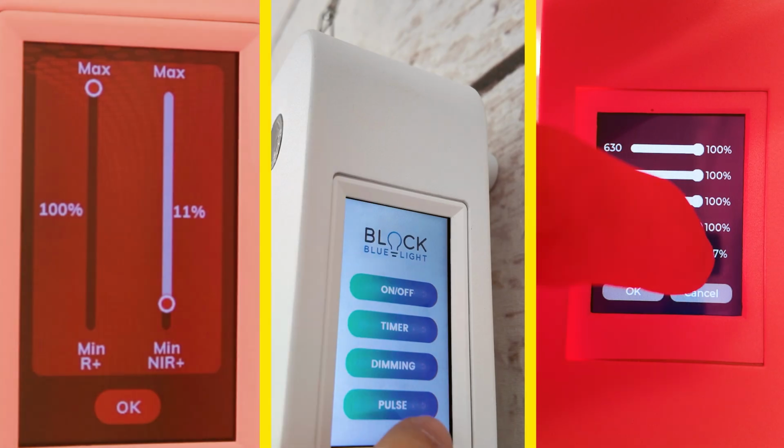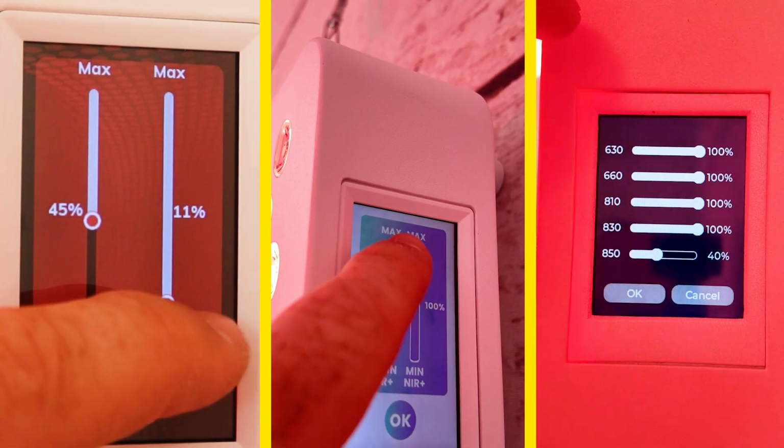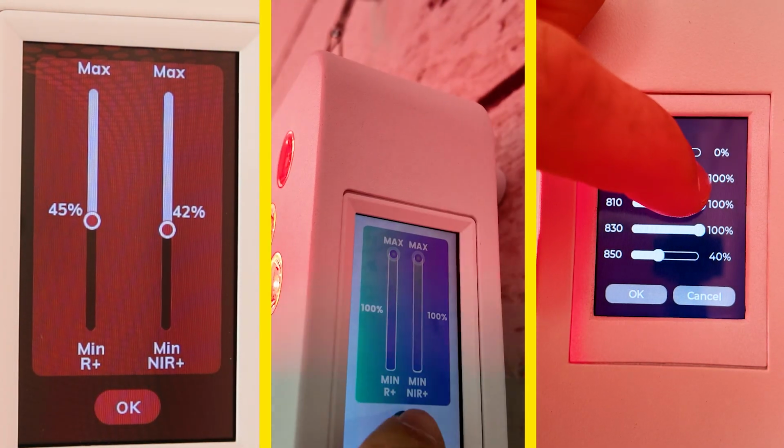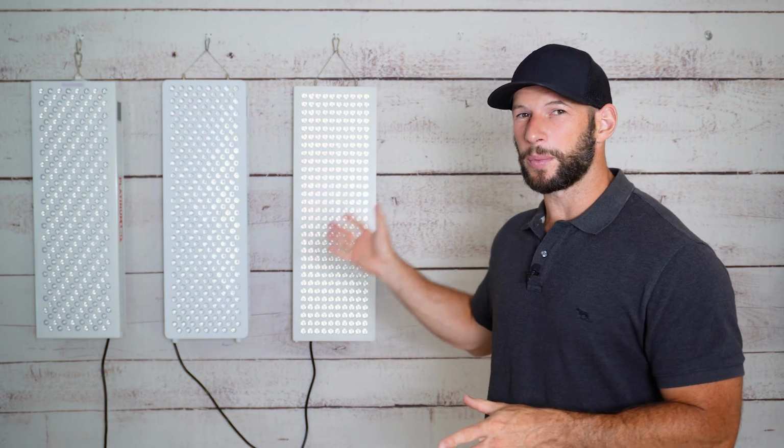And in fact, if you're just looking for benefits, say at skin level, 30 or 40 milliwatts may be all you need. Now, the cool thing is all three of these panels have the ability to lower the intensity of light. So if you are looking for a panel that's more suited to skin, surface level treatment, don't be put off by these panels because you can lower the intensity.